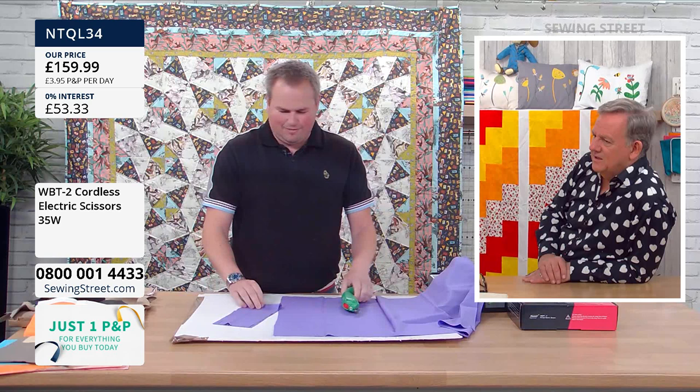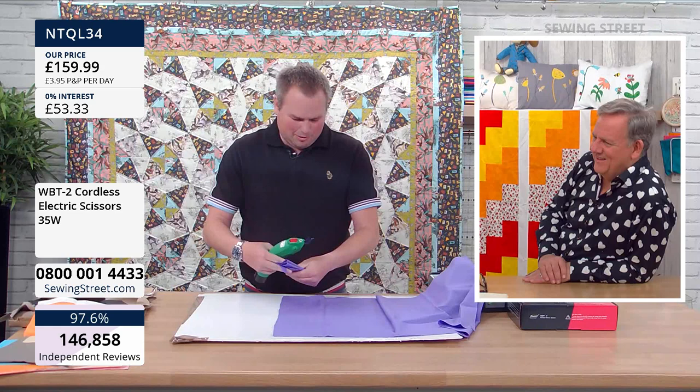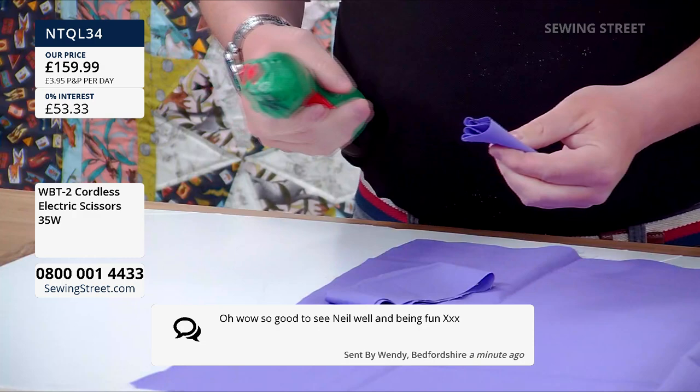Two layers, four layers, eight. It's a good job it's kind of like even tables. Yeah. So you've got eight layers there. These are the blunt blades, and you know, it doesn't even slow it down. So if you fold it again, what's two eights? 16. To be fair, I'll run out of mental maths before we get to the point where we can't cut it.